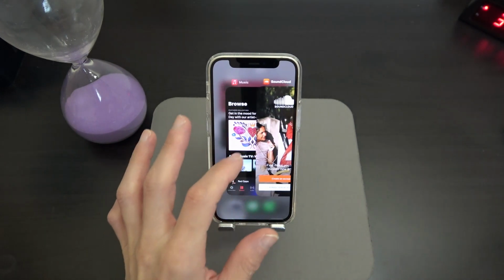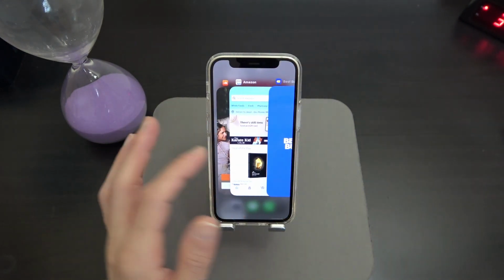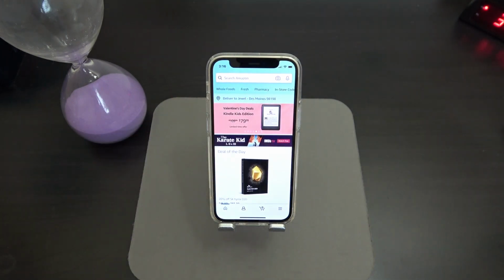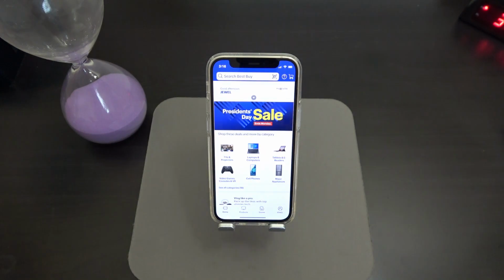We can easily go back to Apple Music, or go back to Amazon and get my shop on, you know what I'm saying? Best Buy. We go back to Best Buy, everything's loaded up right there in the RAM. Ain't no reloading, ain't none of that, man.